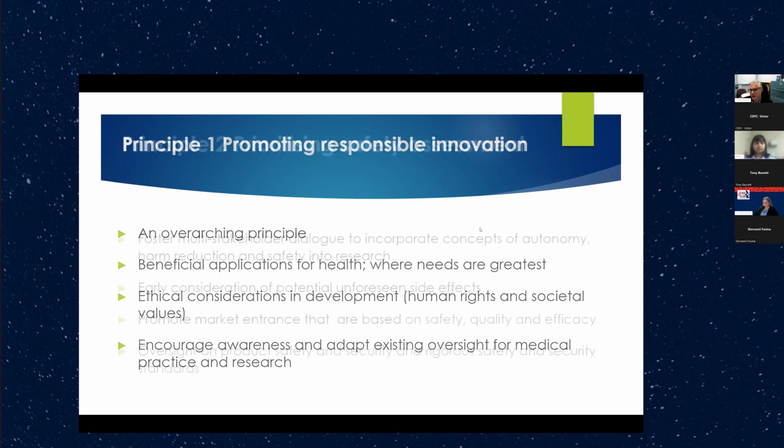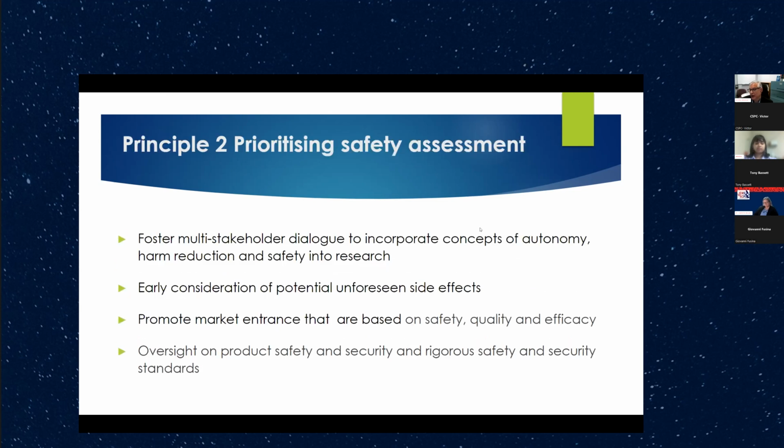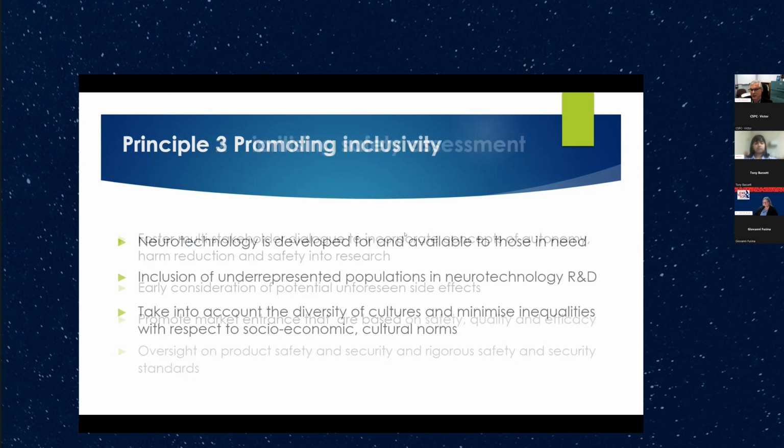Principle 2, prioritizing safety assessment. That, of course, is a principle close to Health Canada's mandate, and it encourages strong stakeholder engagement. And in addition to standard considerations of harm reduction, it also considers the concept of autonomy, which is the essence of someone's personality. Safety also includes issues related to cybersecurity, for example, ensuring devices cannot be hacked. Next slide.